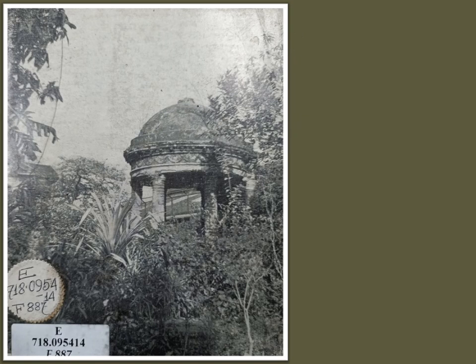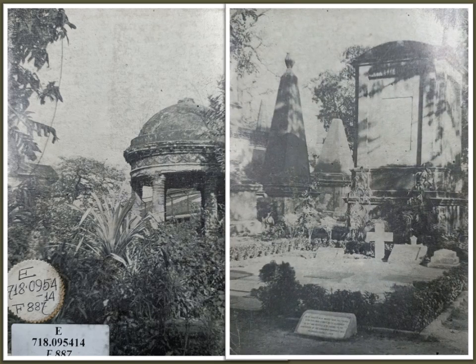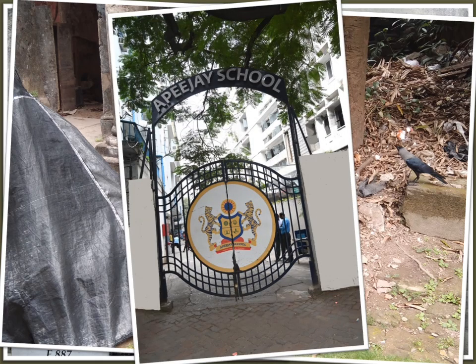This is a view of a random, overgrown tomb in Tiretta Cemetery in 1977, a few months before its clearance. The cemetery's tombstones have likewise been placed together in a section called the French Piazza at the heart of South Park Street, while some stray marble monuments lie scattered here and there inside the cemetery premises. The site is today occupied by the APJ School, Park Street.